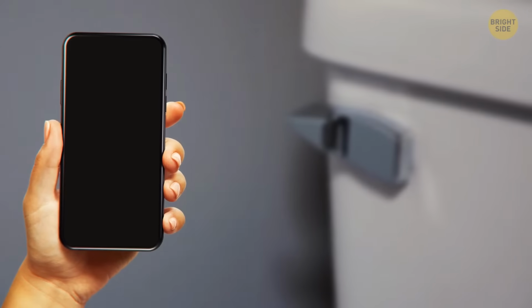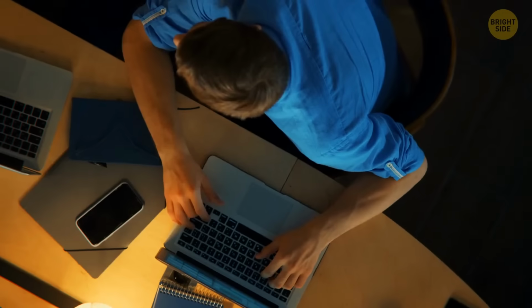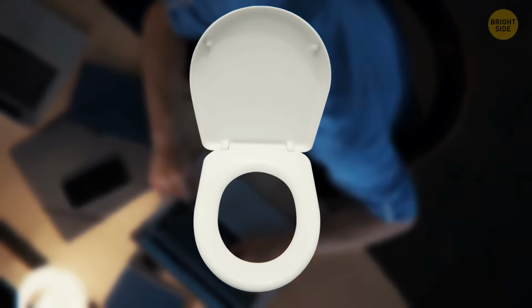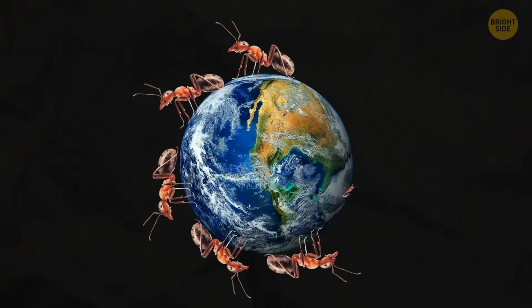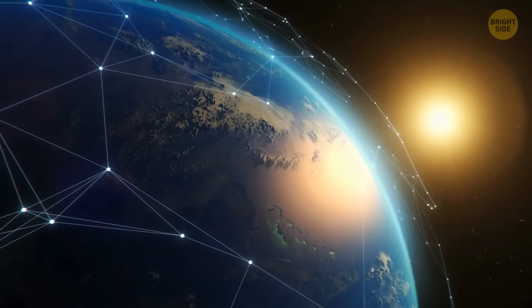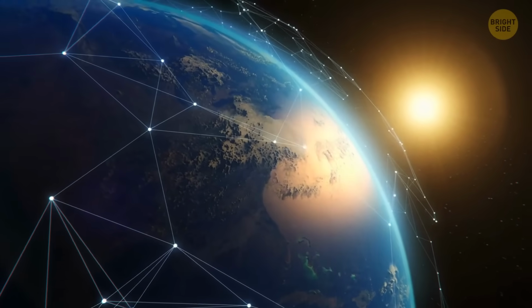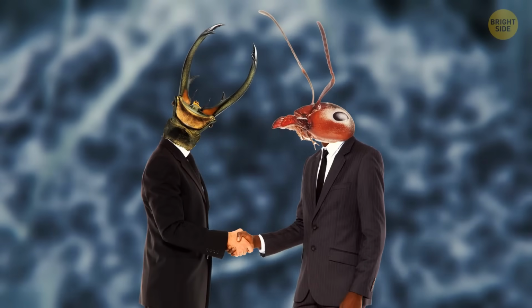A phone is 10 times dirtier than a toilet handle. Also, beware of office tables since they have hundreds of times more bacteria per square inch than office toilet seats. Yikes! Ants can actually take over the world. Argentinian ants have built colonies in every part of the planet except Antarctica. Insects from different colonies are on good terms and never have conflicts.